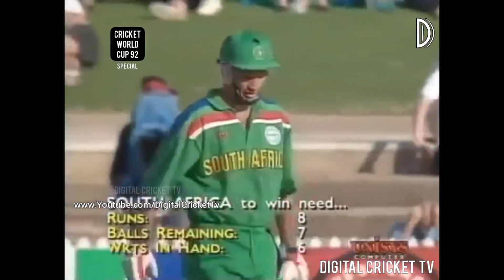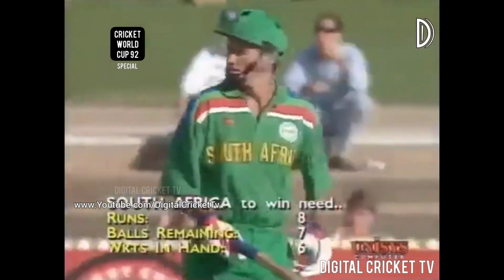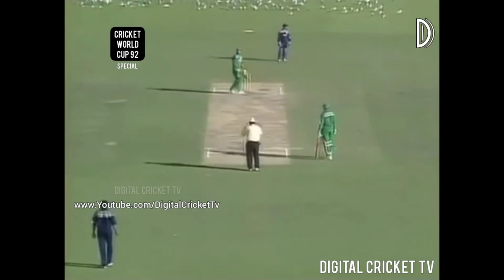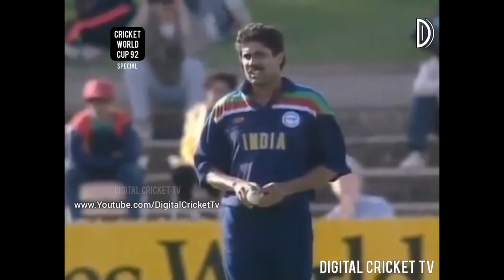They could need 8 off the final over, and that'll be very, very close, getting too close for comfort with 6 wickets in hand. It wouldn't only be tension out there in the crowd. You'd think of the bowlers coming in to bowl these last 7 deliveries. Kapil Dev is about to bowl his last ball. You wouldn't want to bowl a wide or a no ball.